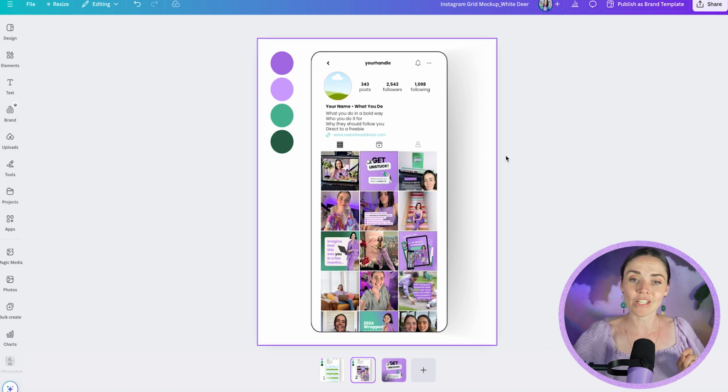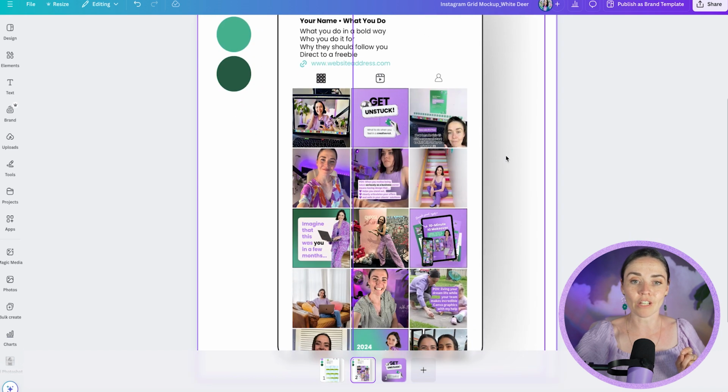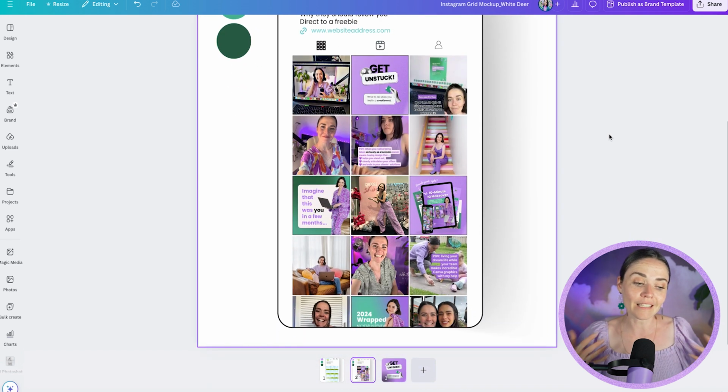But in essence, you can see here an example of an Instagram grid. Now you'll see on this Instagram grid, it doesn't look wildly curated, but there is a curation to it. Things aren't totally haphazard, and there is some function and some rhythm to it. That's something that I really want to talk about, this idea of rhythm. Your feed can have rhythm without it being perfectly curated. And this is going to take you so much less time.